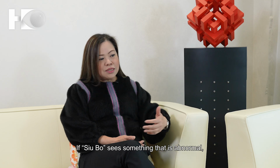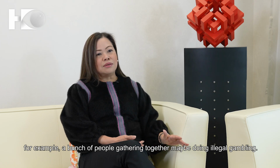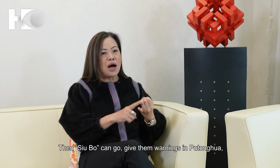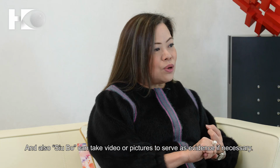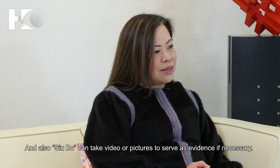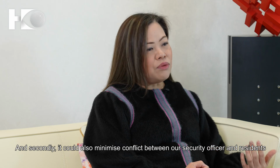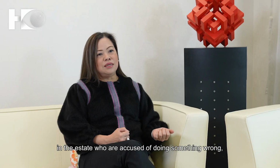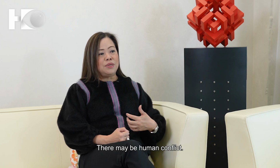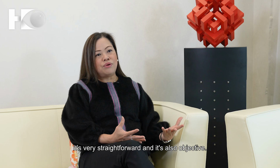So if Xiu Bo sees something that is abnormal, for example, a bunch of people gathering together, maybe doing illegal gambling, then Xiu Bo can go and give them warning in Putonghua, Cantonese, and English. And also, Xiu Bo can take video or pictures to serve as evidence if necessary. So we think that this is firstly very effective, and secondly, it could also minimize conflicts between our security officers and residents in the estate who are accused of doing something wrong. Because sometimes there may be misunderstanding, there may be human conflict, but with evidence taken by Xiu Bo, it's very clear, it's very straightforward, and it's also objective.